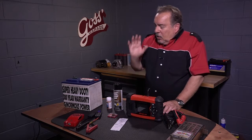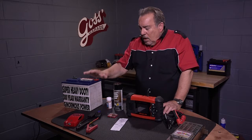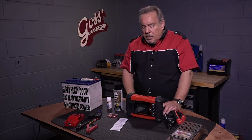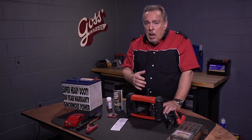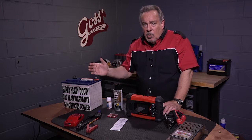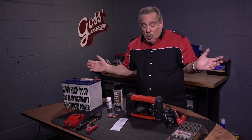But the thing that you have to remember here is that batteries, well, they wear out over time. And hot weather is really, really hard on batteries. See, we talk about batteries going bad in the winter. Well, that's true, but the damage to them usually occurs in the summer. They're damaged in the summer, they fail in the winter. So, what do you do?